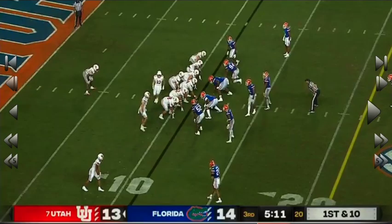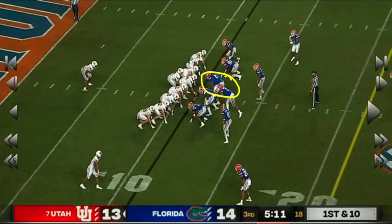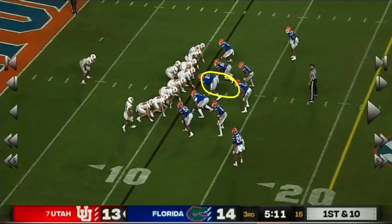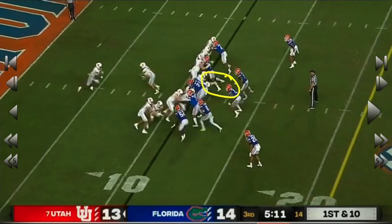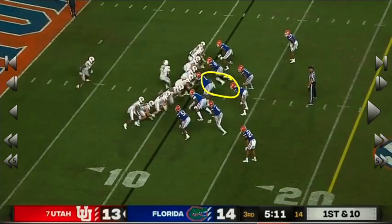All right, this is a play to show off Big Dez. I mean, just look at this mountain of a man right here. He's a huge man. He's got great feet for a guy his size. He's hopefully a baby Vince Wilfork, and I only say baby because of his age, not because of his size. But shed this. Look at this.